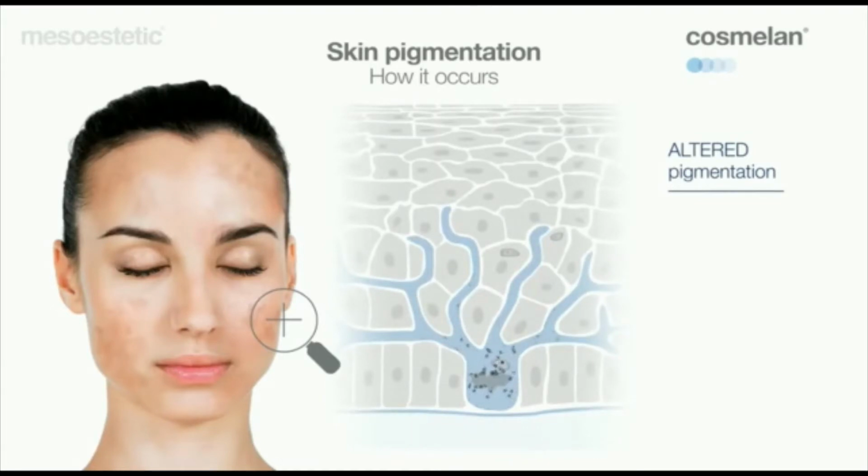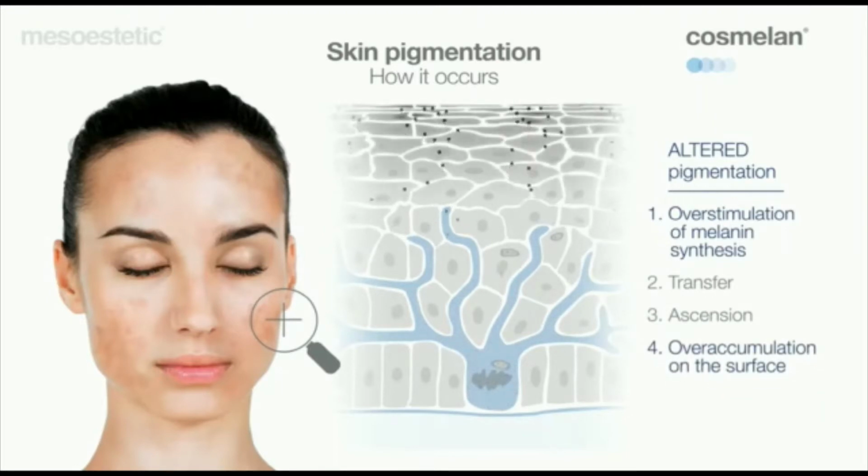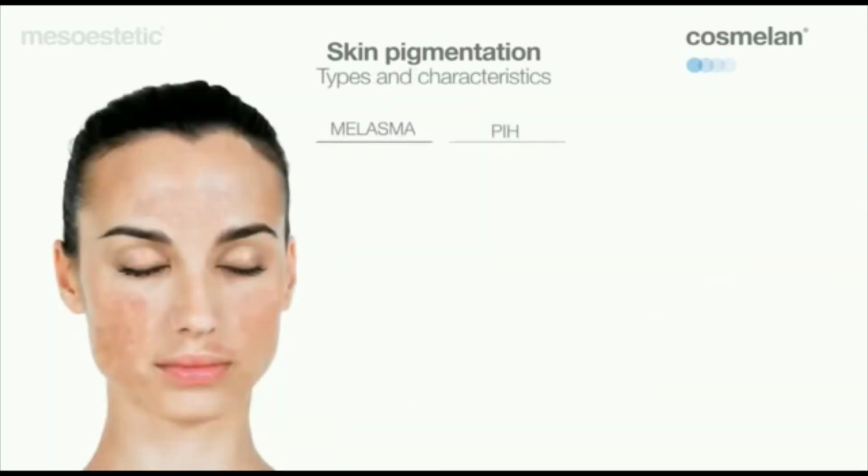Inside the melanocytes, the triggering factors cause hypersensitivity to solar stimulation, resulting in an uncontrolled, localized overproduction of melanin, which accumulates on the skin surface and forms visible dark spots. Depending on their triggering factors, shape, layout, symmetry, and depth, dark spots are divided into the following types.